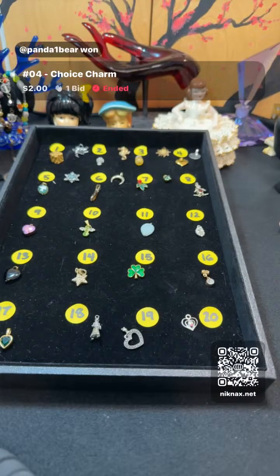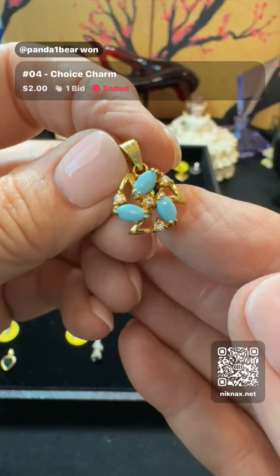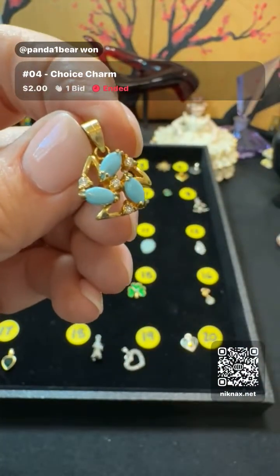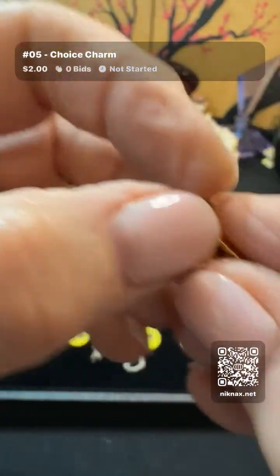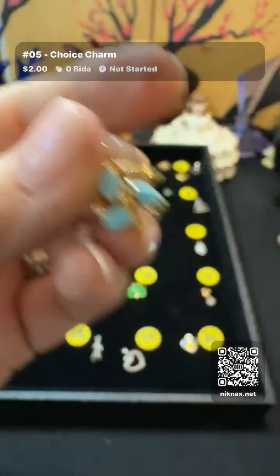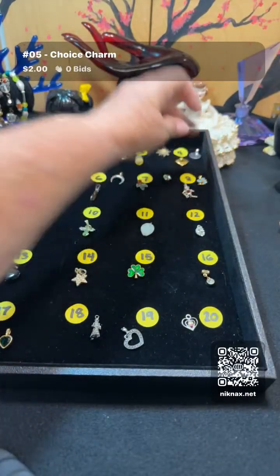This is pretty. It's kind of a turquoise colored. Yes, I will run for you, Panda. Let me go ahead and duplicate. This one is a pendant, but it's beautiful. And it's running. This is going to be number 8.5.